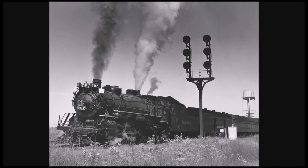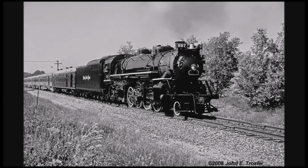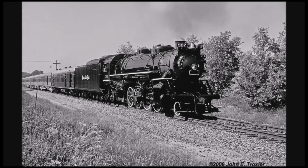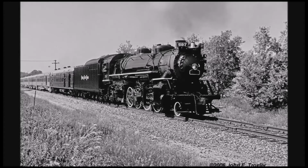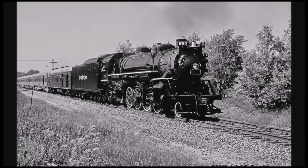After being retired, 587 was donated to the city of Indianapolis and put on display in Broad Ripple Park. Also, 587 originally had a 16-ton tender, which was replaced with a 19-ton tender.